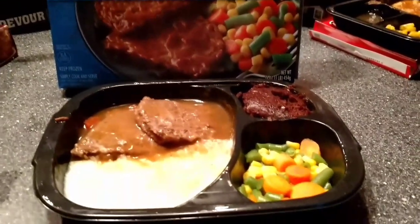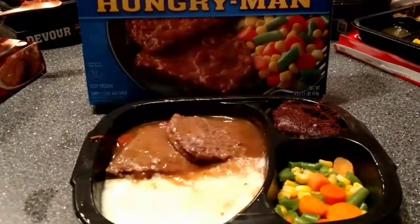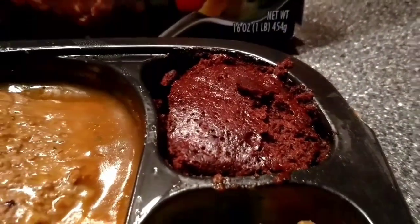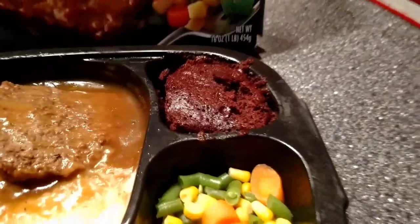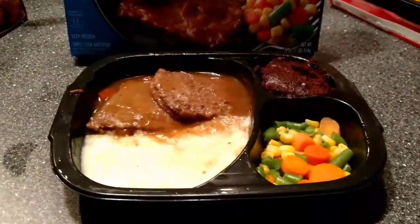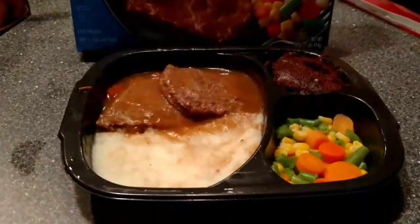Next up, finally, last but not least, Hungry Man! I learned something today. All my life, I've been cooking Hungry Man wrong. I always leave the brownie in there the whole time, but it says to remove the brownie halfway through. So that's what I did this time, and it's a lot softer. Usually that brownie will be like a hockey puck.